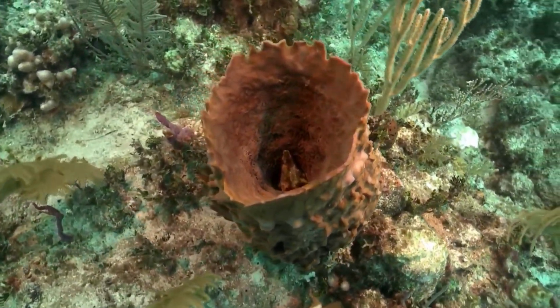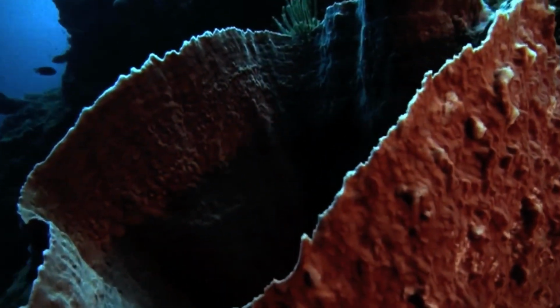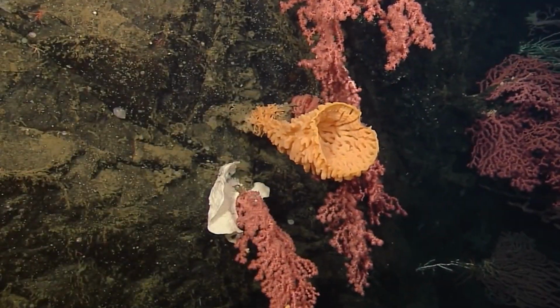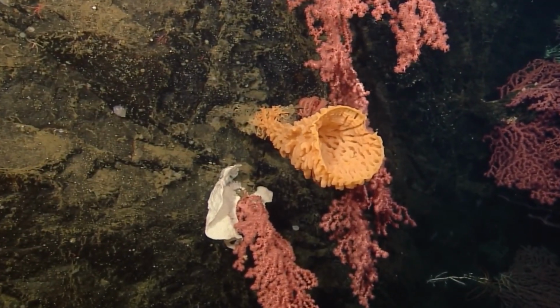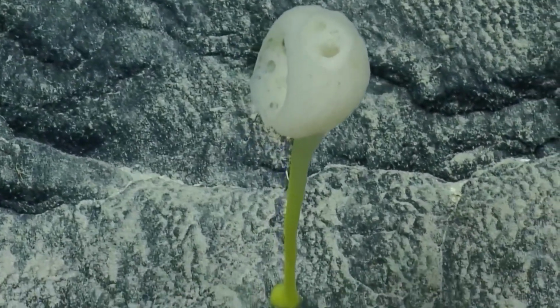Sponges, part of the phylum Porifera, which means bearing pores in Latin, are among the most primitive and successful animals in the ocean. With over 8,500 known species across marine environments, sponges can be found from the shallow intertidal zones to the deepest abyssal plains.